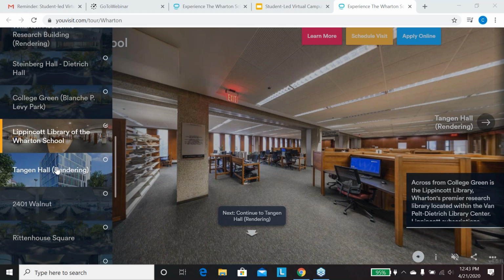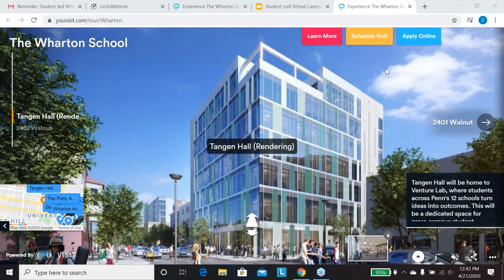All right, cool. Our next stop is actually a work in progress. This is Tangent Hall, which is the future home of all things Wharton entrepreneurship. I'm personally really excited about this building. When I was deciding where to go to school, I was really torn between Wharton and going to the West Coast. Should I stay in tech? Did I want to pursue a career in entrepreneurship? But what has surprised me the most is I really didn't need to choose. Wharton truly has resources to do both traditional finance, real estate, and entrepreneurship.